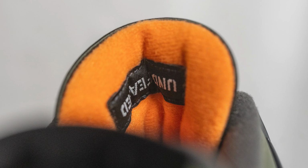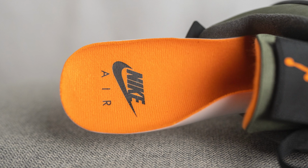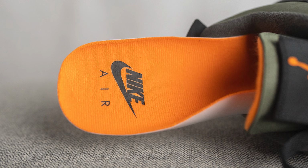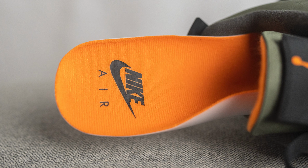On the back of the tongue, this is covered in this orange colored fuzzy liner, and we have this upside down tag featuring Undefeated branding. For the insoles, these come with an actual polyurethane lined foam insole. It's covered in this orange colored liner on the top, and we have Nike Air branding on the heel of the left foot and the Undefeated logo on the right foot.